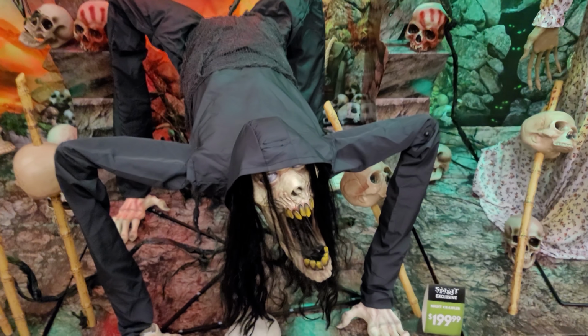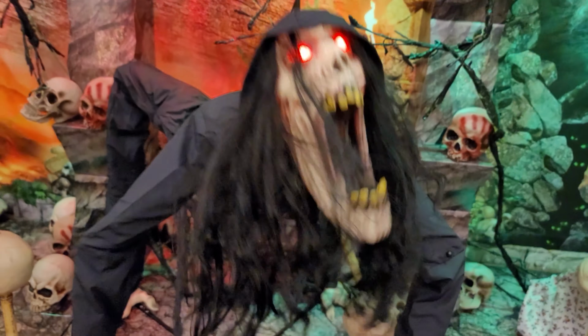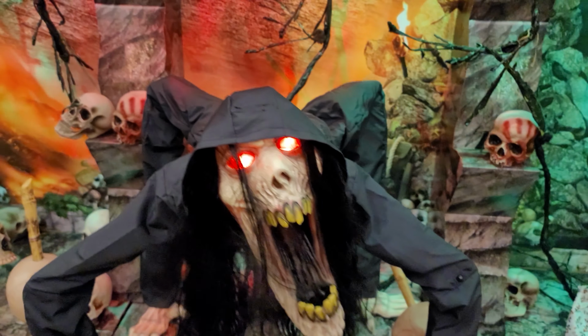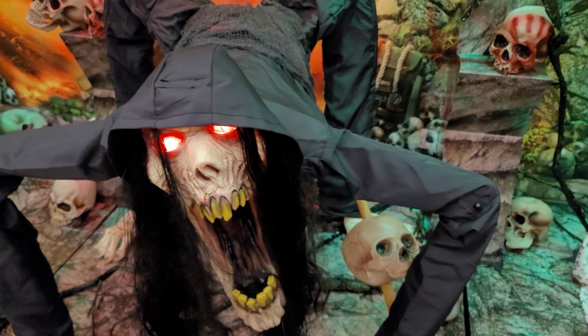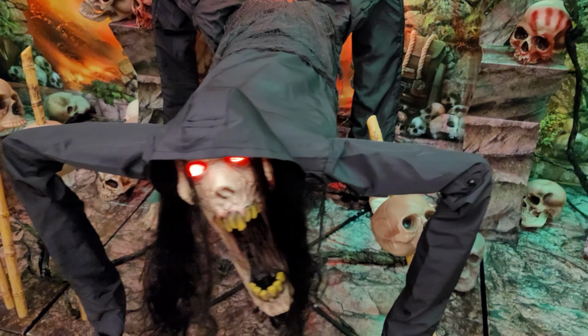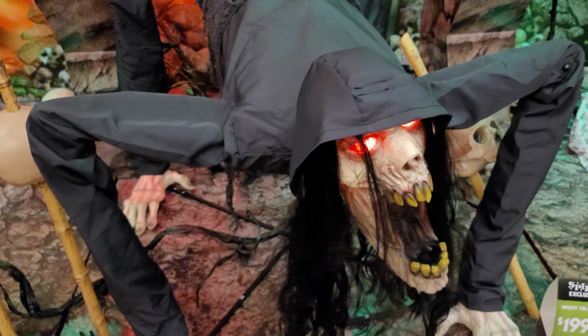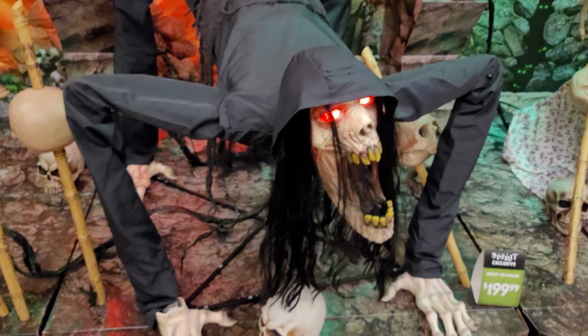Here we have the Nightcrawler for $199.99. This guy's quickly becoming one of my favorites, just for that reason right there. He jumps so high. I mean, this sway back and forth is so freaky. I might end up getting one of these to go with my Harvester of Souls. I know they don't technically go together, but I think I could make that work.